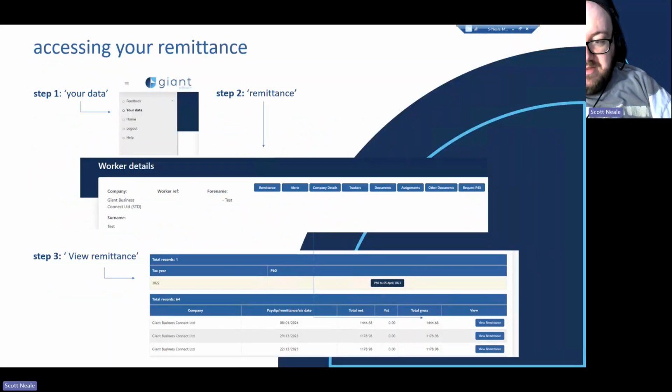How you would access your remittance. When you're setting up for the Giant service, we will send you a link to our portal. You will set up a username and password for this, and there'll be a link with the initial email you're sent. Once you're logged in, you just need to go to your data. It's normally on the left-hand side when you click on the three lines at the top of the screen.